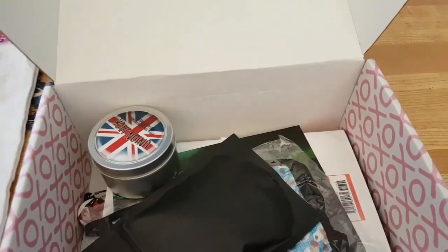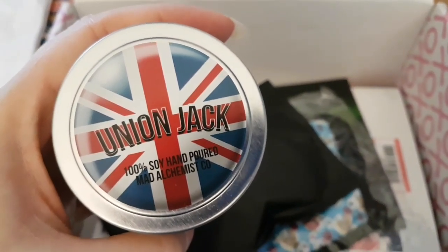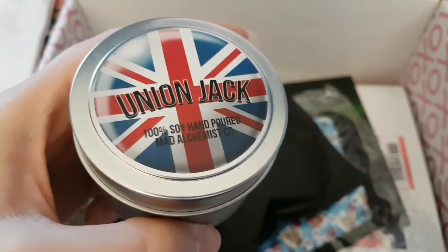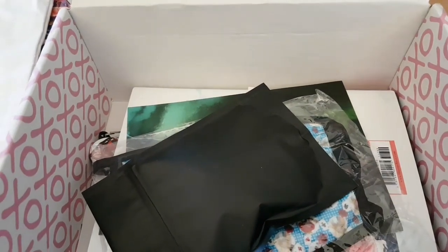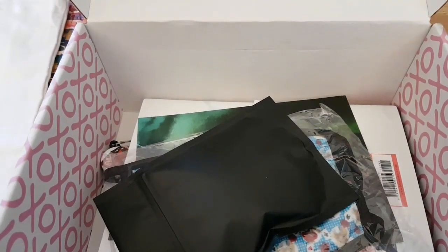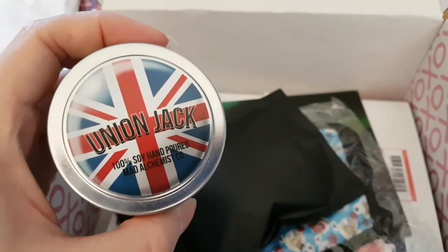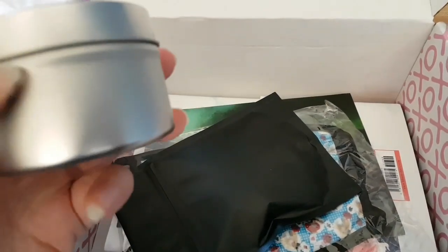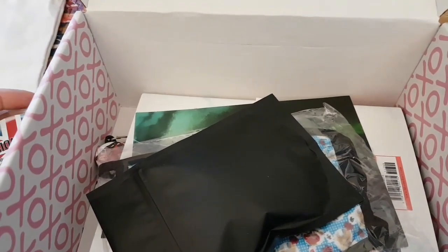I got a bag last month too. Union Jack. Oh, another candle. By Matt Alchemist Co., sorry, I can't read it. Hand poured soy candle. That's nice. This is the second candle. We got a Hamilton candle. I gave that one to my sister. So this one, I think I'm keeping that one. That's cool.